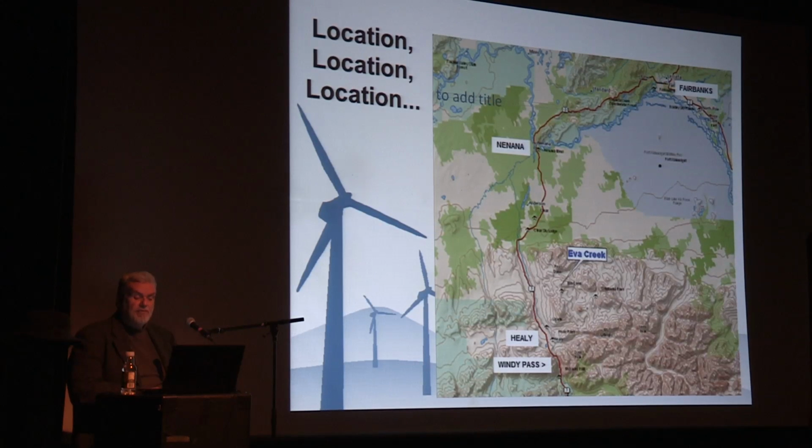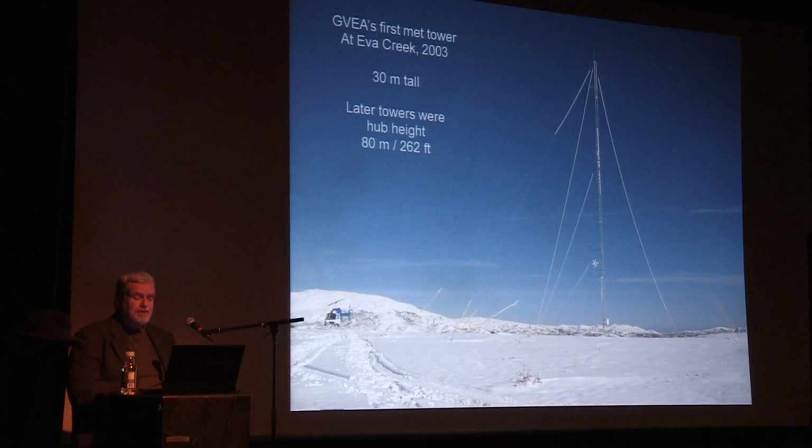And we went looking. The meteorologist said that what you really need is nice rounded hills, and they said that these hills here were actually the best hills for a wind farm, but that green color indicates that they're in Denali National Park, so we didn't even ask. There's our first Met Tower, 100-foot Met Towers, one of 7 that we installed down there.